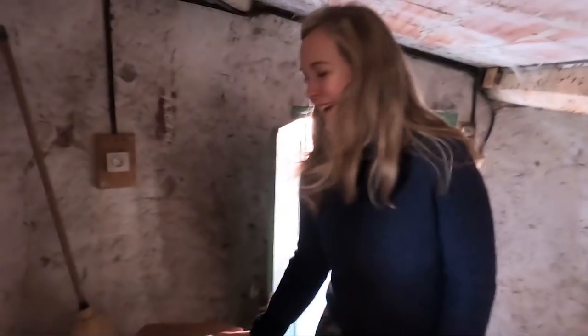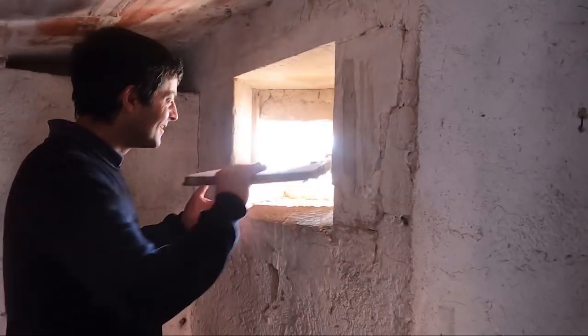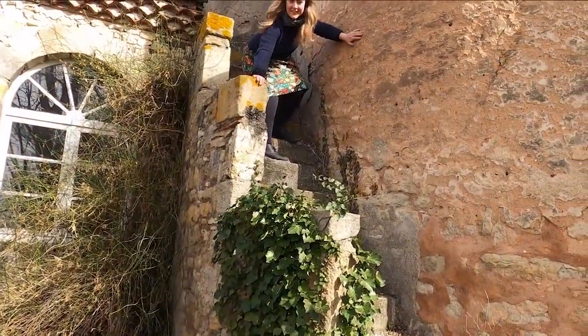Sorry. Would you like to see the ground floor? I would very much like to see the ground floor. Are there more dead pigeons in there? Oh, probably. They're probably the other half of this one. I'm not very good with heights.